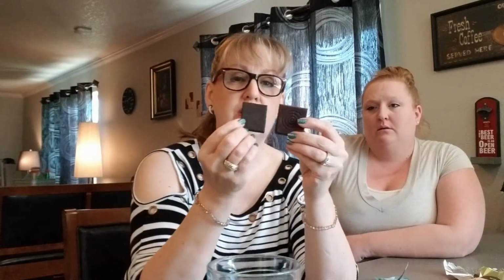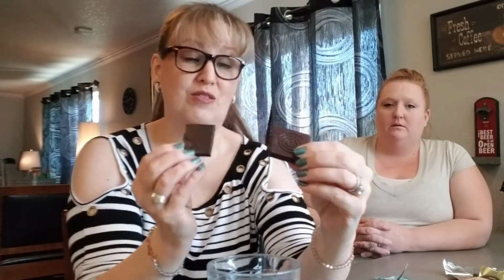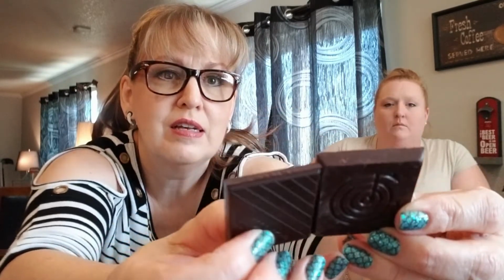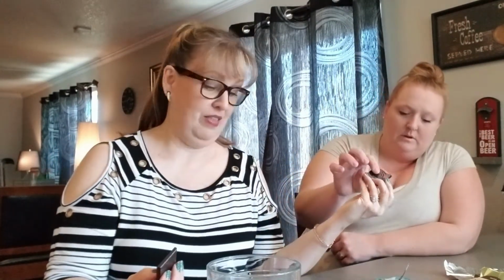Okay, so this is the size of the square compared to, yeah. So let's look at this. Here, I'm gonna hold them up close because it's way thicker for the good chocolate. The good chocolate is way more substantial. So size-wise, it's a little bit larger in diameter, but then look at this. Can you see that? Almost twice as thick. Yeah. So per square, I think you're getting a lot more product for sure.